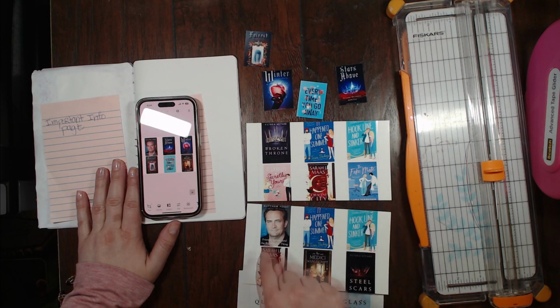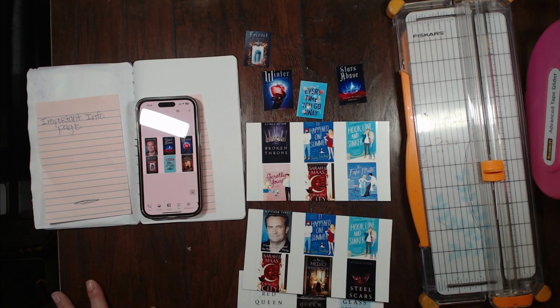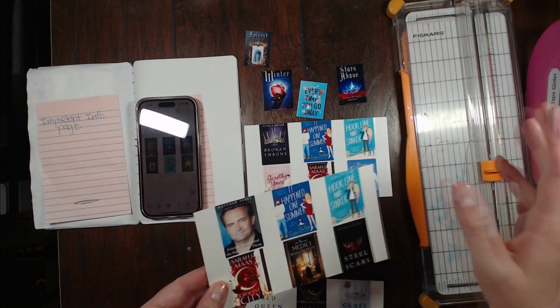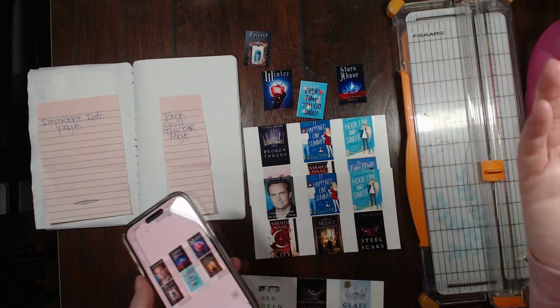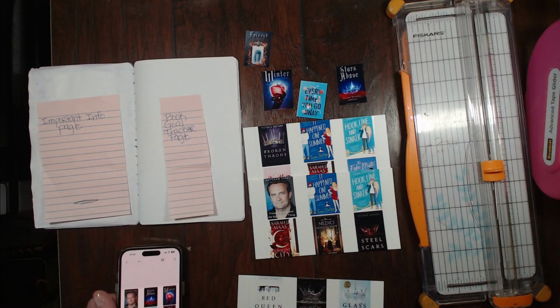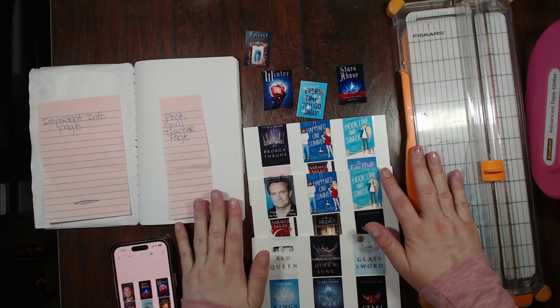Oh, and I reprinted this one too because this first one that I made, the word city got cut off. So I might do another one, and then I could just put this in my original, my big 12x12 scrapbook, and just do a scrapbook layout about books. But anyway, I thought I would do a book journal page today.